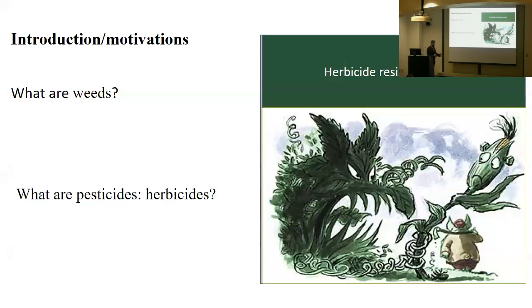Introduction and motivation. What are weeds? Unwanted plants growing alongside crops are known as weeds. Why are they a problem? They are fierce competitors, absorbing water and nutrients with little remaining for the main crops. They grow really fast, creating shade around the plant, decreasing its ability to photosynthesize. Plants that lack water, nutrients, and sunlight will struggle, and ultimately the yield will be lower. In other words, our food will be lower.